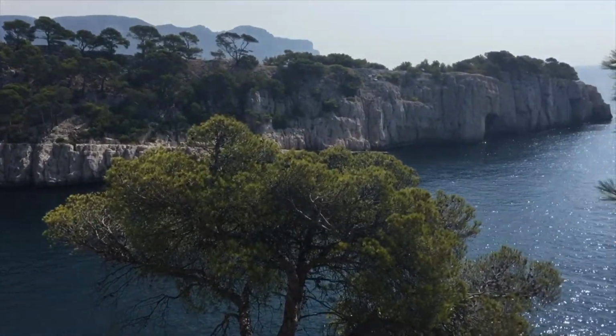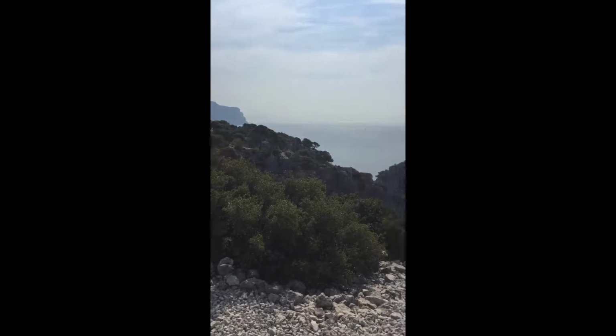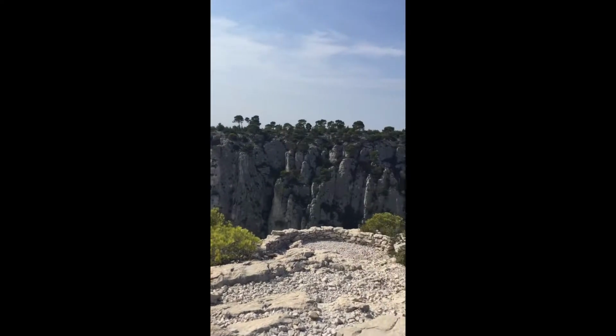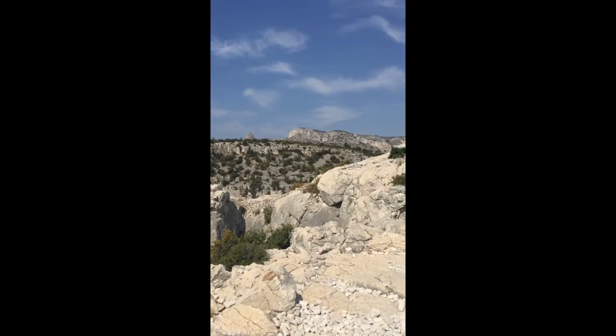And there's great hiking up in, there's a national park adjacent to Cassis. This is up on top of one of the calanques. Just beautiful turquoise water. There's multiple calanques and each one's got its own personality. Some of them you can only access by kayak or boat.